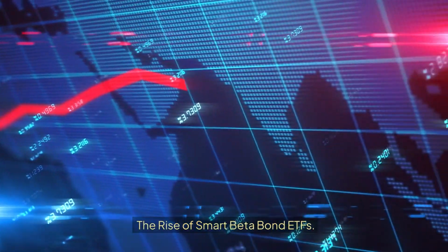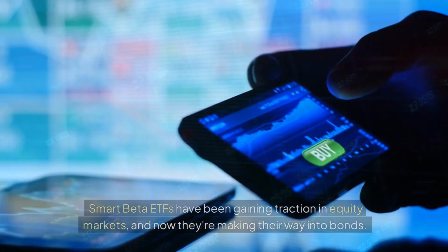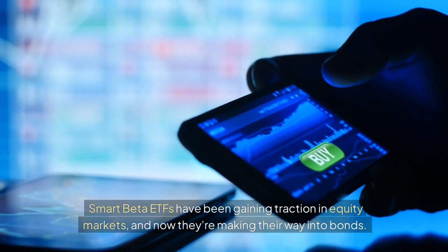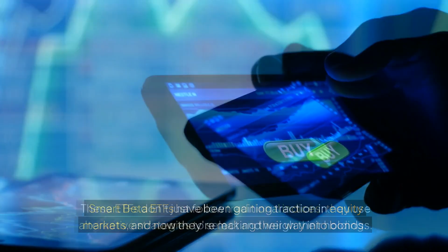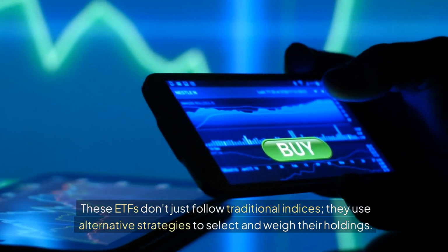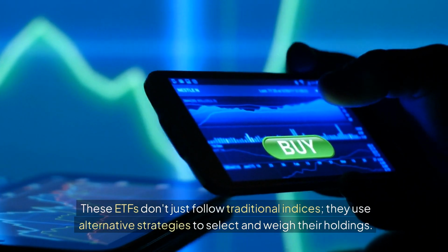The rise of smart beta bond ETFs. Smart beta ETFs have been gaining traction in equity markets, and now they're making their way into bonds. These ETFs don't just follow traditional indices, they use alternative strategies to select and weigh their holdings.